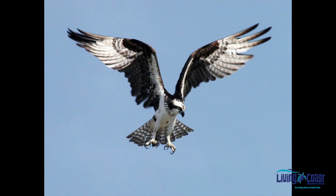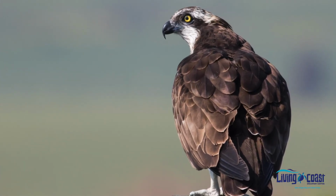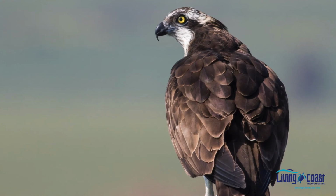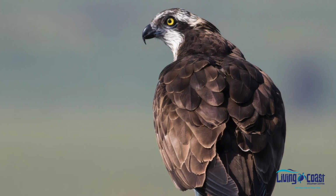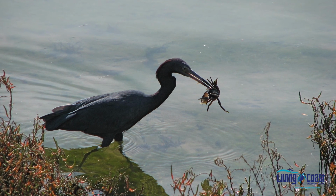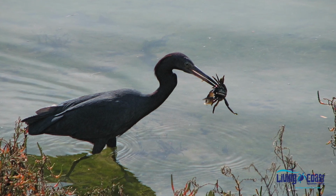Ospreys are often found near water, hunting fish in shallow water, going down feet first. So you'll often see ospreys in the bays, around the marshes, as well as in the open ocean. Let's go over some common marine birds, birds you'll find close to any type of shoreline habitat.